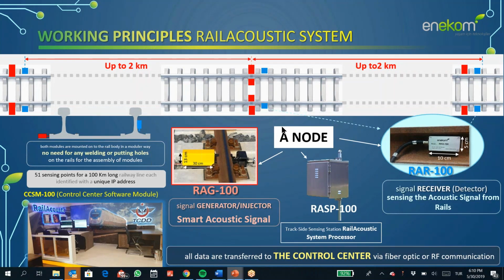On a single line railway track, each node consists of two pieces of RAR 100 unit, one signal receiver for each rail, and one RAG 100 unit, a signal generator, for each rail. So on a single line track, two pieces of RAR 100, two pieces of RAG 100, and one RASP 100 unit, signal processing unit and communication unit, is called a node.